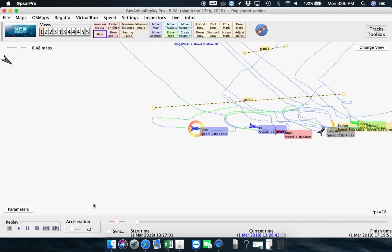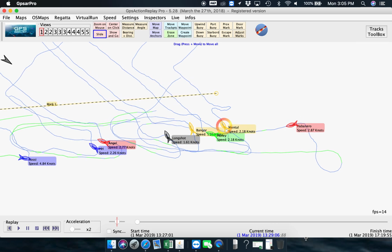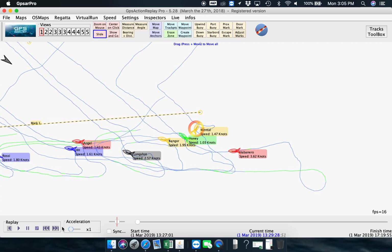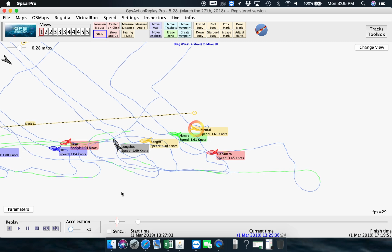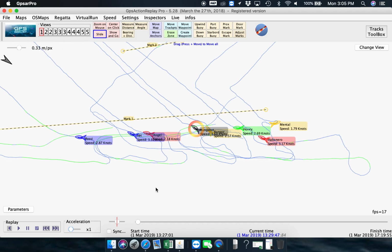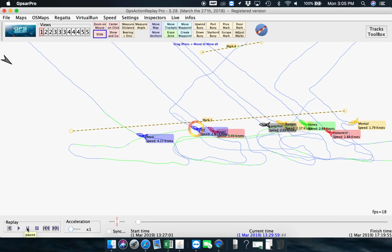We're now taking the late boat approach. Got a minute here. 50. 40. 30. 20. And actually, Longshot gets a really good start on us. I'll stop here right when we get to 5, 4, 3, 2, 1, pause.